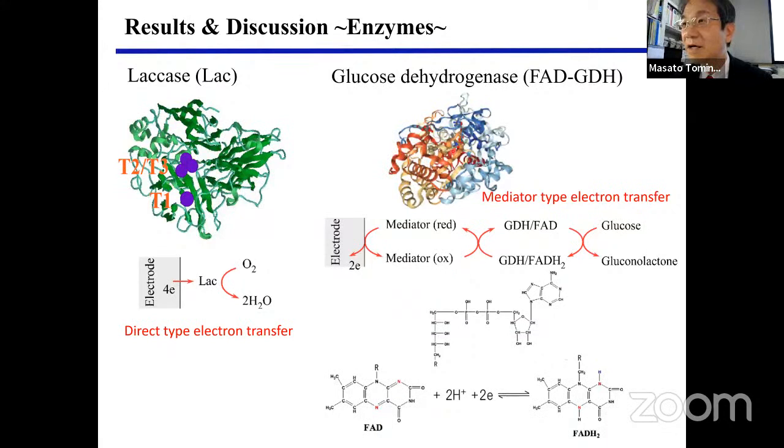This is the enzyme, and this enzyme reacts with glucose. And then this enzyme reacts with the mediator, the electron shuttle. And then the electron shuttle reacts with an electrode, like this electron transfer scheme.